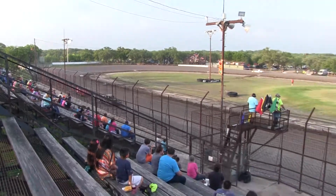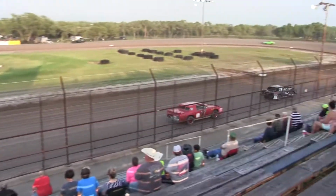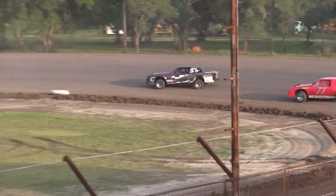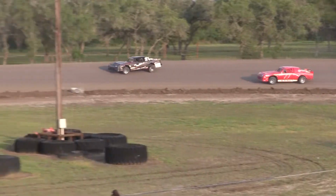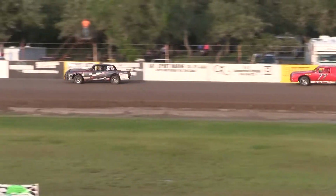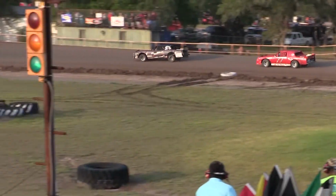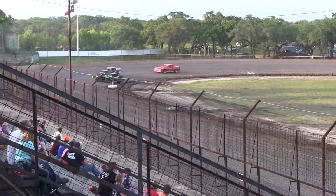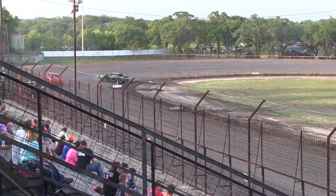Meanwhile, the battle is up front. 5 down, 3 to go for your leader, Brian Morris. The Red Rocket, Chris Schaefer, right there on that bumper in turn number 1. Coming into turn 2, looks like Morris has moved up to the high side of the racetrack. Likes it a little bit better up there. Oh, we've got one around in turn 4. That is the H2S of Matt Hale, and we are going to get a yellow.